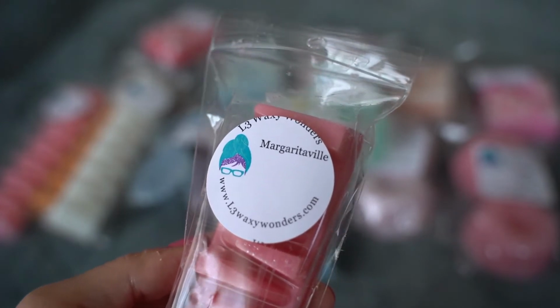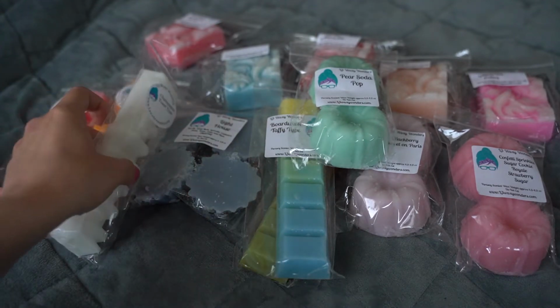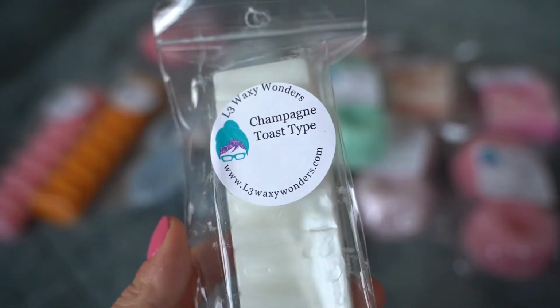But sometimes wax that's a bit salty can sometimes put me off. So this is one that I'll definitely have to try, but I'm not 100% sure if I'm here for that one. One that I am 100% here for is the Champagne Toast.